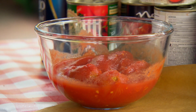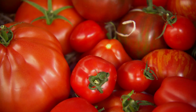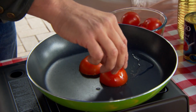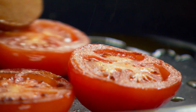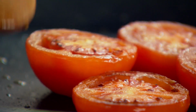So the speed of picking and tinning keeps the lycopene preserved, while the fresh ones lose lycopene over time during transport, on the supermarket shelf and in the back of your fridge. Heat is also a factor. Cooking opens up the tomato structure so that the lycopene can get out easier, and your body can extract it more easily and take it up and absorb it. So when it comes to lycopene, tin tomatoes are best. But fresh still go down well in a fry-up.